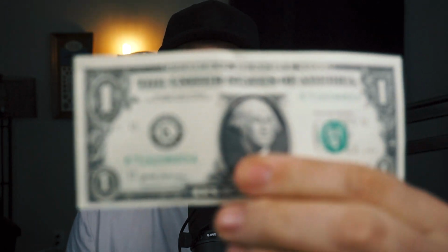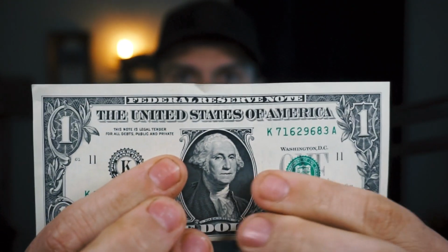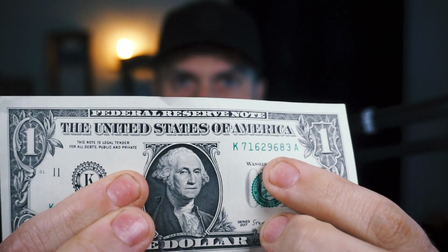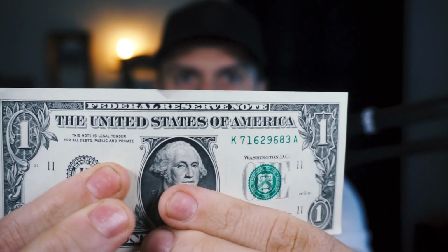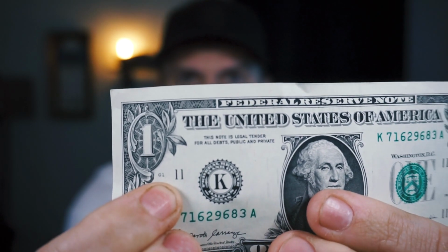If you were a part of that, you will remember some of these things, but I have a nice, new, crisp $1 bill to illustrate my point. Let me see if I can get it focused. On all dollar bills, you will see a green number that is the serial number. And then over here, this little tiny number right there, if it'll focus, that is called the plate ID.